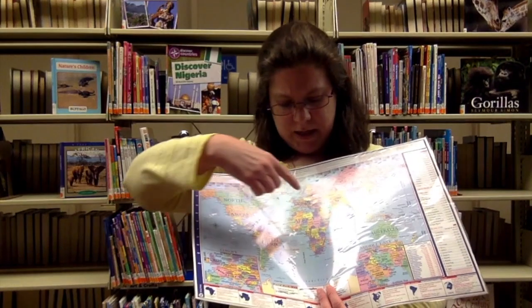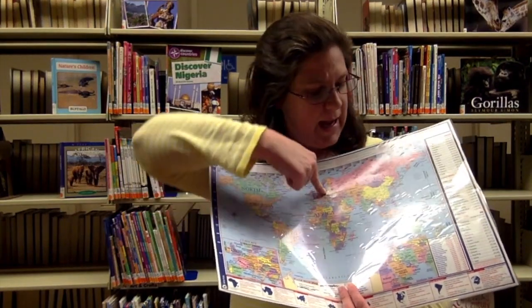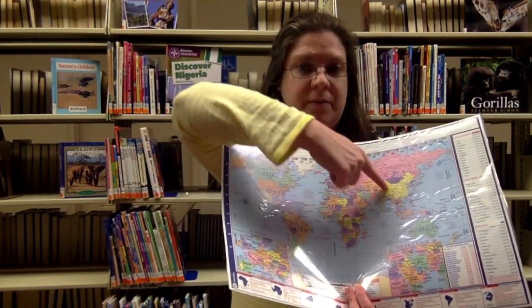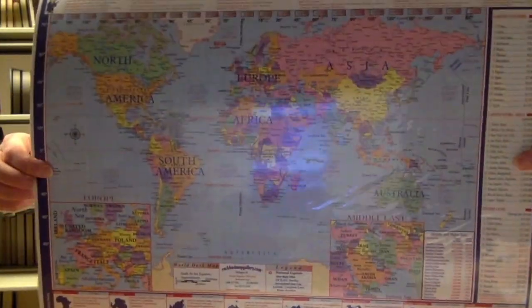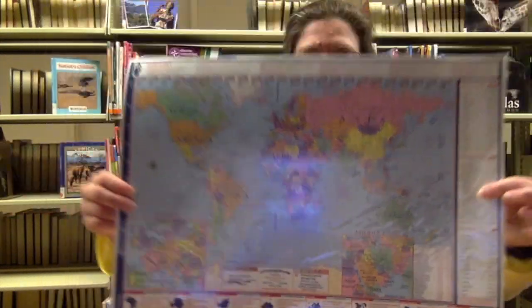And you can see right here is our world map. We have visited Europe, and last week we visited Asia. So now we are visiting Africa. I'll give you a better view of this because it's kind of glary. So first I'm going to tell you about some books, and then I have an art project to show you.